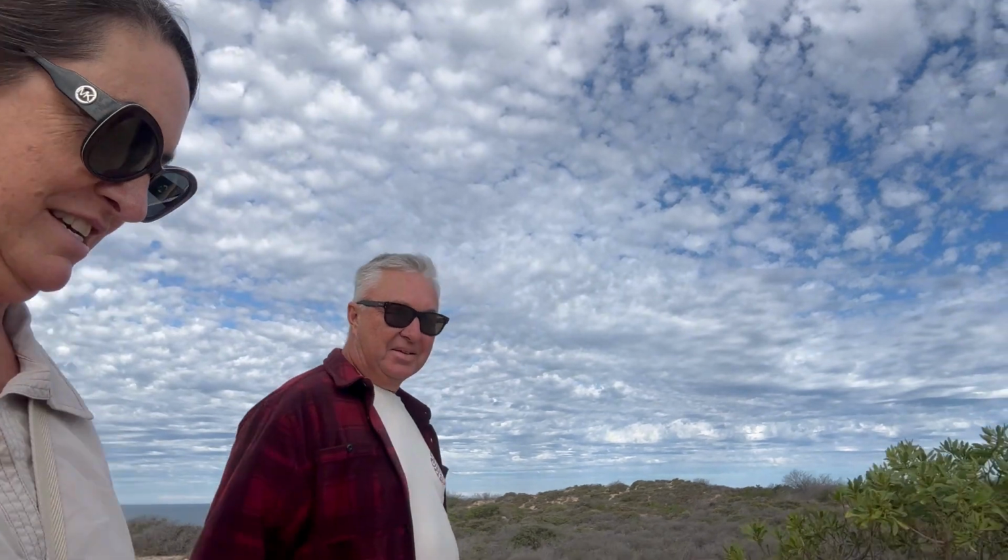Maybe a bit of relaxation. Time for a couple of jars. What would you normally call them? A couple of frothies. Yeah, that's a better way of putting it. Frothy. Anyway, it's beautiful cloud formation. Look at this. Amazing.